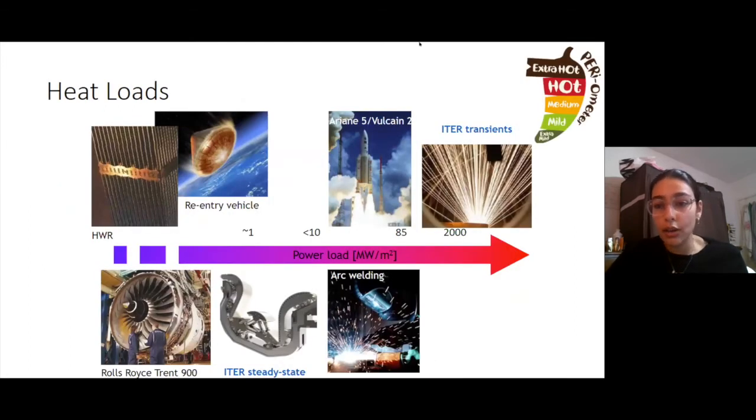If we then go on to the heat loads that we might experience in a fusion reactor, I feel this slide puts that into context, and it's really surprising actually. On the left hand side, you've got a HWR nuclear reactor, a re-entry vehicle, and a Rolls-Royce Trent engine, and these all face lower heat loads than the divertor, which has been shown to you previously, which is just like the exhaust of the Tokamak during steady state operation within ITER. So even just normal operating conditions, the heat loads are phenomenal.